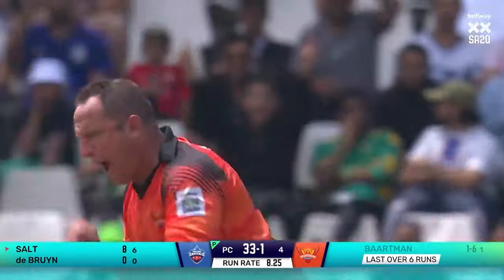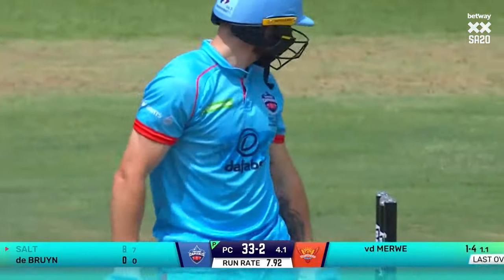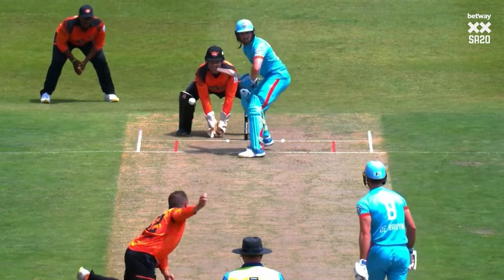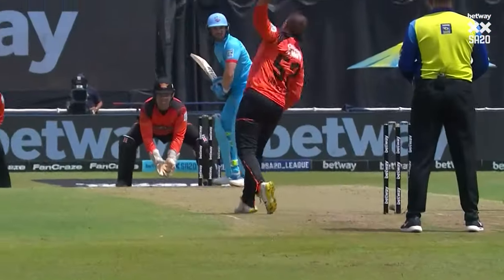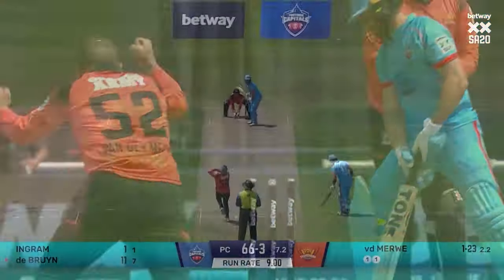Oh, got him. They got him. Roelof van der Merwe continues his fabulous tournament. You absolutely cannot keep the Bulldog out of the game. He thought that maybe the wicketkeeper had nudged the stumps, but you can see a full length. I don't know why he was going back to that, but it just clips the off stump. It's a clean take from Rossington, but that is a huge moment.